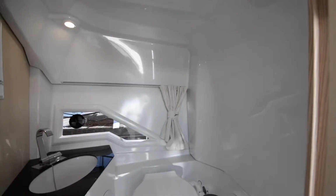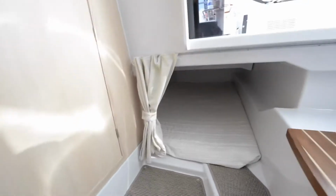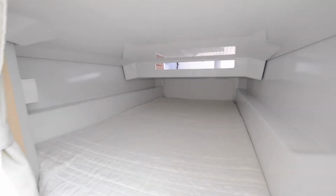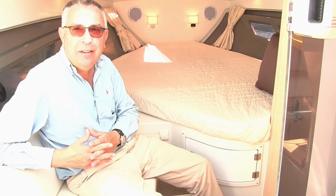There's also a separate loo, which is very important if you're spending a night on the boat, and interestingly what FinnMaster have done is they've squeezed another berth back under the cockpit. It's very low headroom and it's a small double at best, or maybe a large single, but what it does mean is that if you've got a family with a couple of kids, you've got a decent area here for the grown-ups and somewhere for the kids to sleep as well.